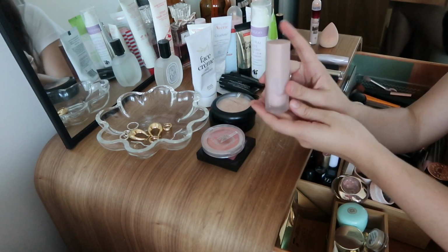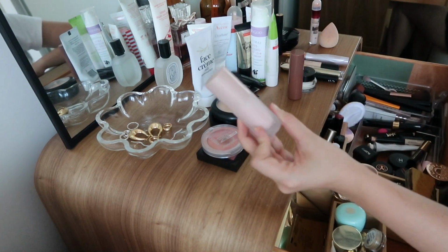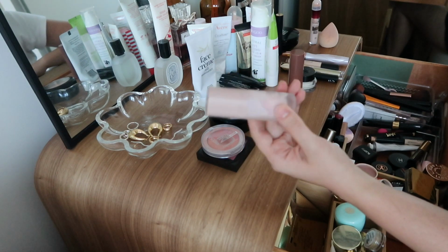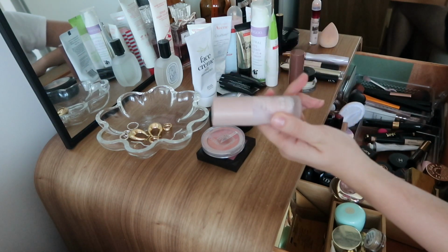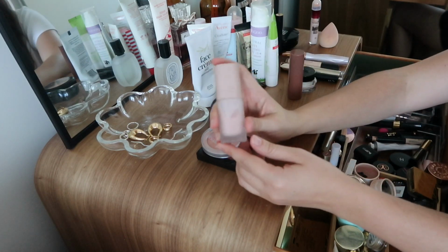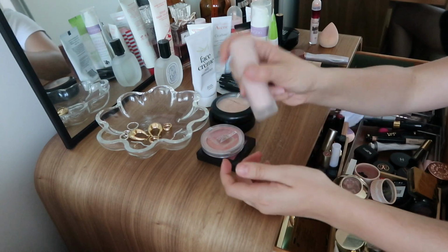Okay, so this is one of the things that I forgot I had, and I bought it recently. It's a Fenty Beauty Soft Silk Pro Filter in, I believe, the rosy kind of color. This is really nice. It's kind of the tester or small version, so I've already used most of it, but it is new, so I'm just going to keep using this.